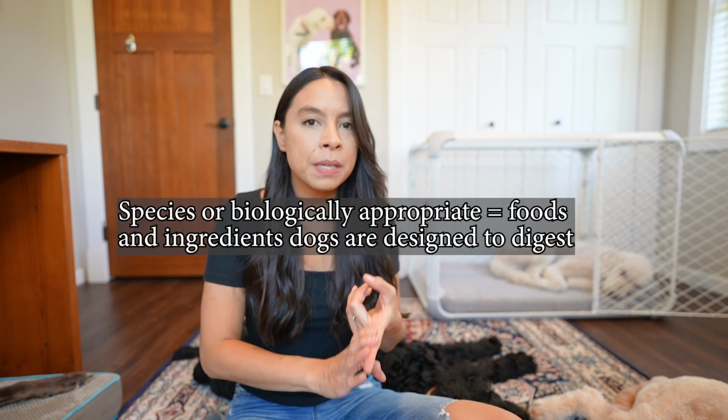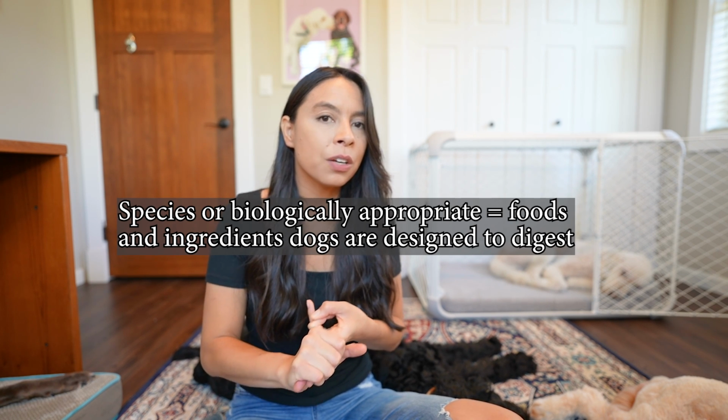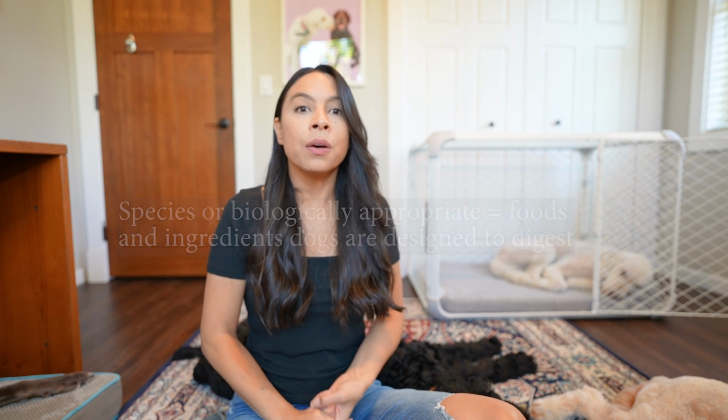And my big question is, why do we need to add flavoring to our dog's food? If we're using species and biologically appropriate ingredients in our food and we're using healthy ingredients, our dog should want to eat that naturally, instinctually. Why would we need to try to change the flavor profile? That's just a question I have.